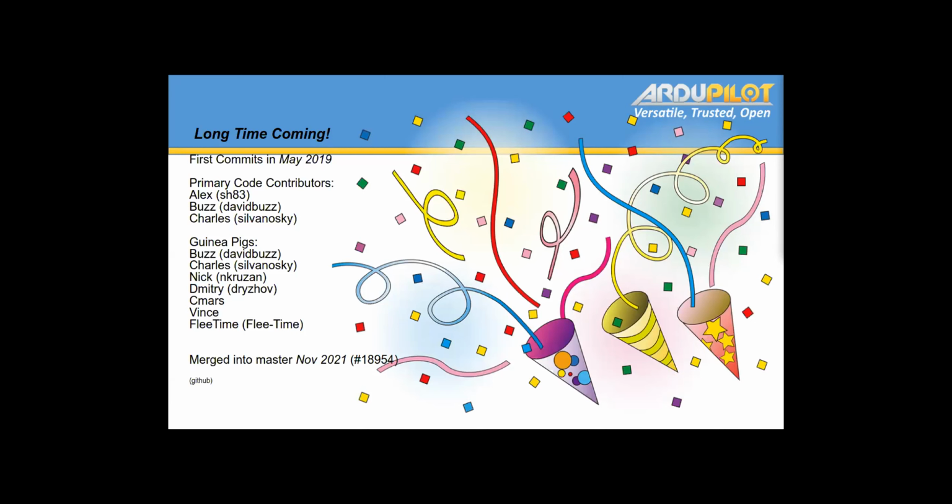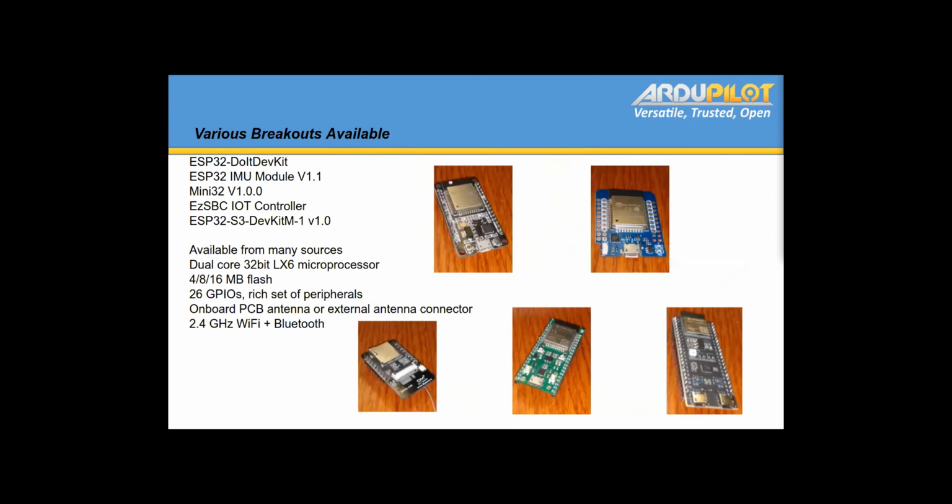The first commits I've seen were May 2019. Alex, Buzz, and Charles all shared their work among other people. Several of us took interest and have been testing. It was finally merged into master in November 2021. There are various modules that have been tested at various levels, all of them at booting, which is not surprising since most of them use very similar modules. The main difference between them is storage space and the pinouts. They're readily available from many sources. You can see the specs there.